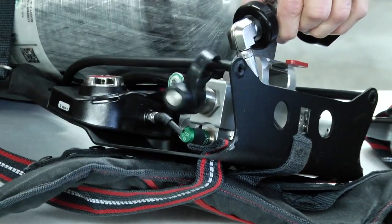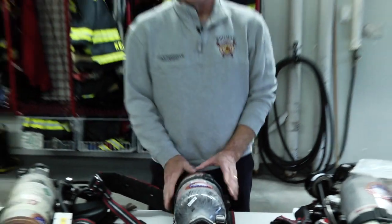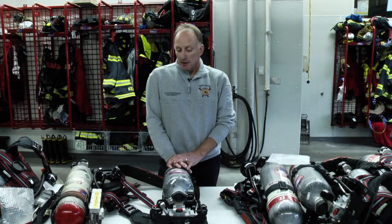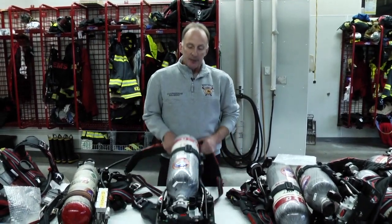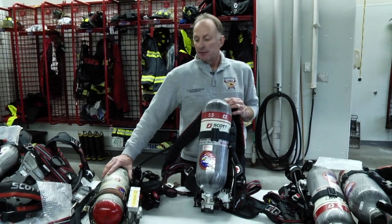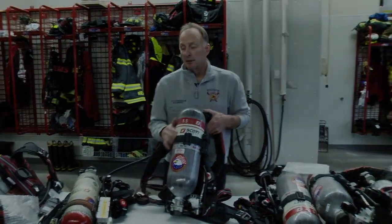So that's another safety. This one had the same thing. It's just a little bit more hidden on this and less likely to get caught on anything in a building, such as wires that fall during a structure fire. So that's pretty much what I have on the new system. This is obtained through a grant that we got through the department. These were about at the end of their life of 15 years, so it came just in time and a well-needed piece of equipment.